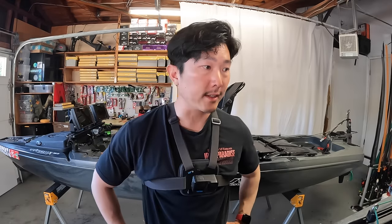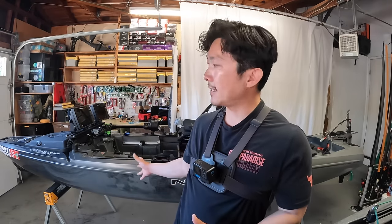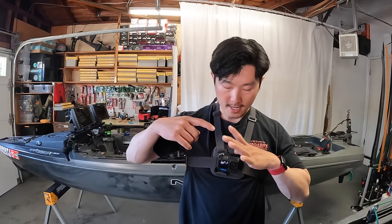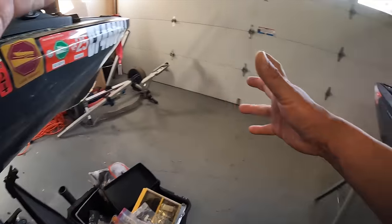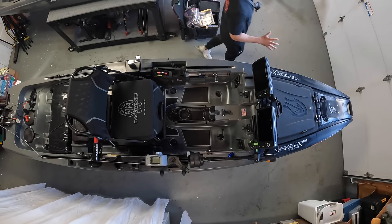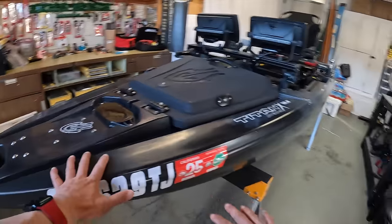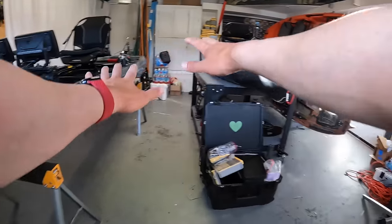And now that it is the night before our filming dates, I figured I would show you guys exactly what I did to this particular kayak, the modifications, the parts, the fun things, the not so fun things, some of the issues I ran into, though there were not many, and give you a complete tour of the TitanX 12.5. So chest cam on, got a couple of different angles to show you this complete setup, and let's start at the front.